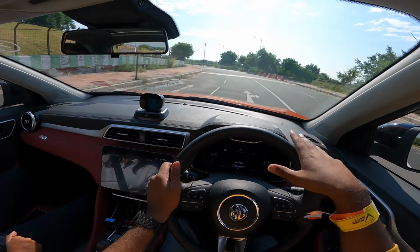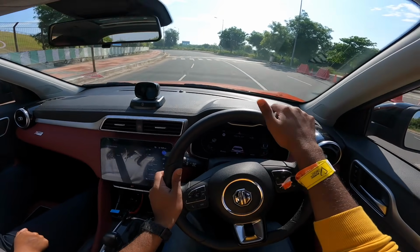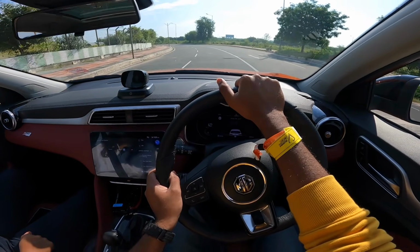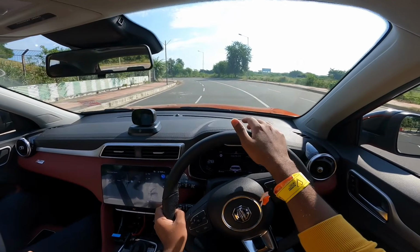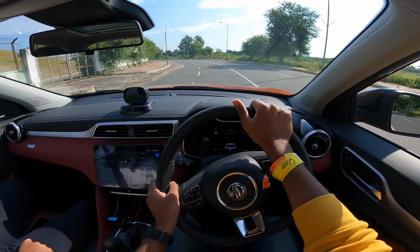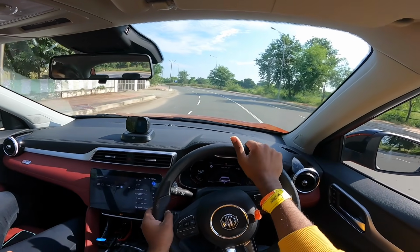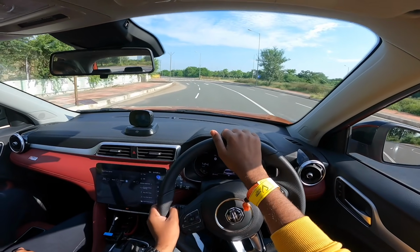This is something really good, because sometimes you might end up getting caught by the interceptors for overspeeding. Here, not just that it reminds you that you're overspeeding, but it gets you back to the permissible speed, and that's something very commendable. And to see that in a car which is going to be costing in this price bracket is something that is a revolution indeed.